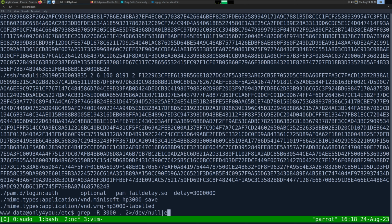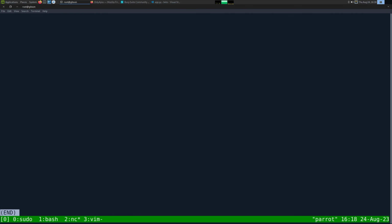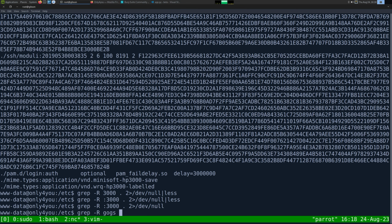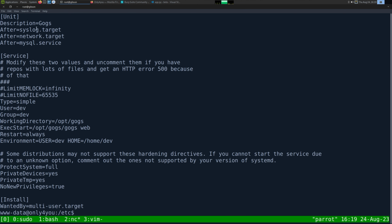And let's see, 3000 is used quite often here. Maybe we can do like :3000. And that doesn't find anything. So I wonder if we do grep -r gogs. Let's hide error messages. There we go. We can see the gogs service has a working directory of /opt/gogs, so it's probably this service. So we can just cat it again to look at it. We got gogs.service. User again is dev. And yeah, there's not much going on there.